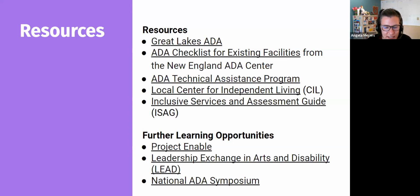Project Enable is a free foundational training designed specifically for public, academic, or school librarians to help them gain knowledge and skills needed to create inclusive and accessible libraries. You can sign up for that free of charge.